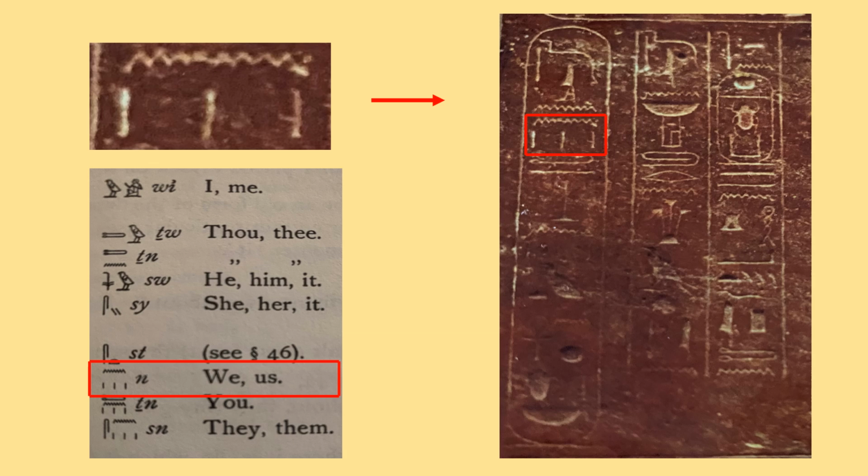The ripple of water followed by the plural strokes is read as N or possibly Anu, since the ripple of water is plural, and we usually replace that with the U symbol. So I'm going to refer to Gardner's grammar for some of this text, and specifically this ripple of water with the plural symbols behind it. We see, according to Gardner's text, it fits into the category that in English we call pronouns. This would be the first person plural, which translates in English as we or us.